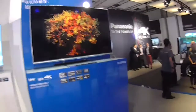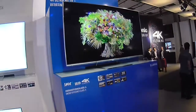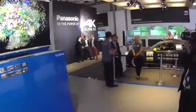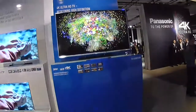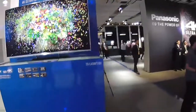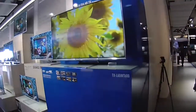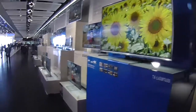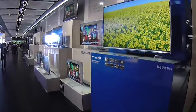We've got the world's first 4K TV that will use HDMI 2, so it's going to be future-proof for all your 4K Blu-ray in the future. And it's the first that therefore is compatible with 50p and 60p, so you're getting an ultra-smooth picture as well. So that's the WT600. I'm sure you're going to be hearing lots more about it, but a little introduction for you.